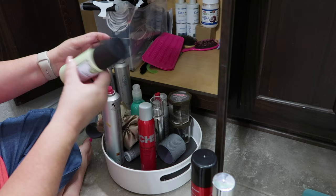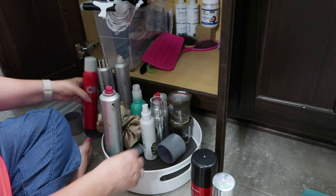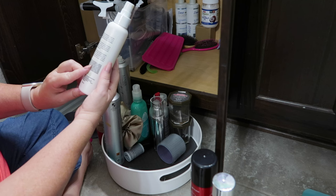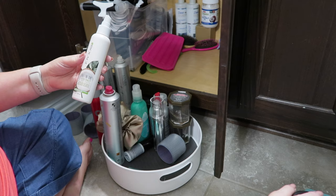I do like the Chi Shine infusion. I don't use it very often, but I do like it. This is an all-in-one coconut infusion, and it's like a multi-benefit spray. You can use it on wet or dry hair. It's like a leave-in conditioner. So I'm gonna go ahead and pass this on to one of my girls, and they can use it on their kids' hair or on their hair when it gets tangly.